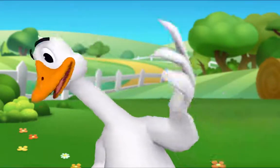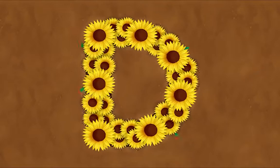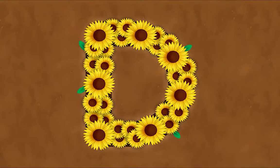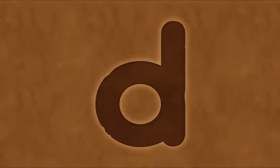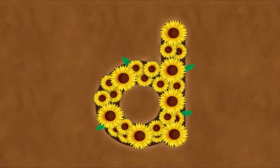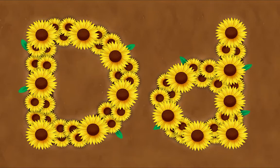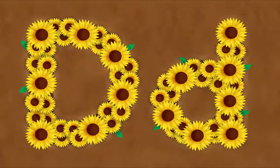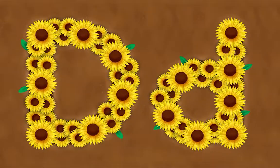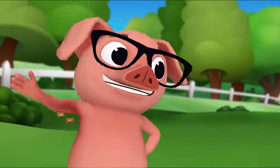Let's look at the letters we made. What's this letter? D. Exactly. Uppercase D. And what's this letter? D. That's right. Lowercase D. Nice job. Wow! Cool! Nice work, everybody. Thank you, Mr. Goose! D!